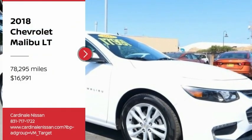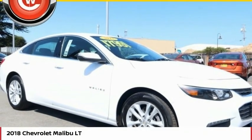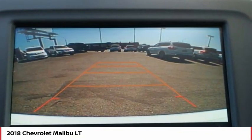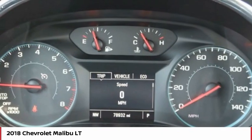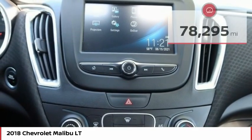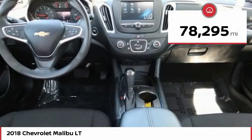Stop by and take a look at the 2018 Malibu. A combination of performance and fuel economy, the Malibu is a great commuting car and is priced below $20,000. This vehicle has less than 80,000 miles.